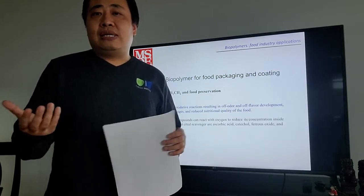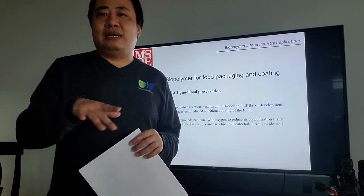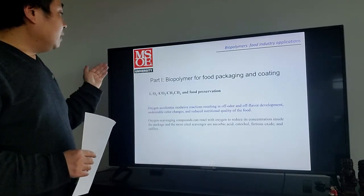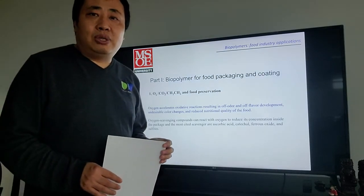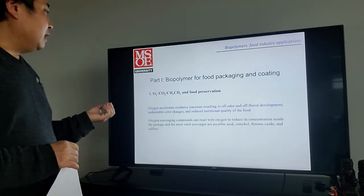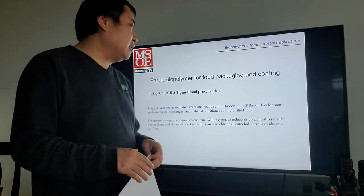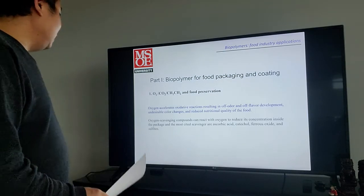Otherwise, a lot of times if you go to buy meat, they put the meat under red light, for color consideration. But anyway, we know in general, oxygen is not desired. So that's why we want to use oxygen scavenging compounds, as antioxidants, right? For example, ascorbic acid and so on.